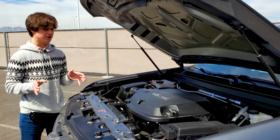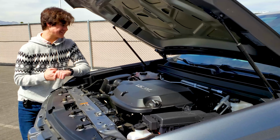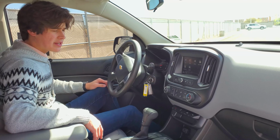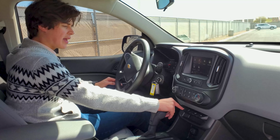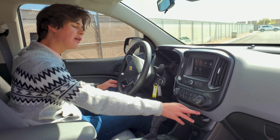Now, what I find interesting is that Chevy allows you to spec a performance catback system to the Colorado and a performance intake, which I don't think is necessary for this, but why not? All right, now moving on into the interior of the Colorado. Right here you have your tow and haul switch, you have a bed lamp right there, and you have your traction control button and hazards just in case you break down because you're driving a Chevy.